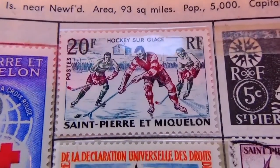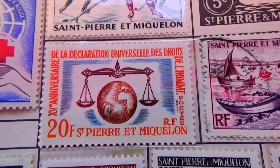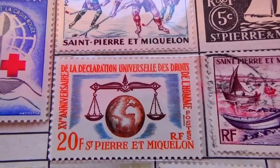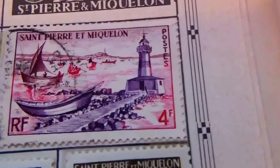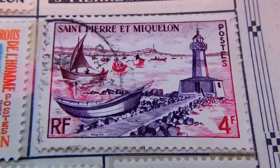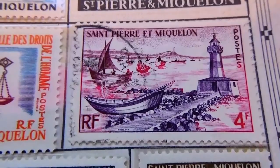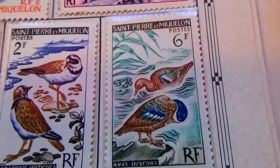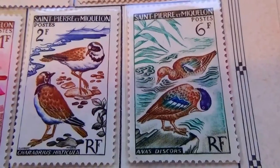Ice hockey. This one here to represent the balance of legal. Also nicely preserved in there. Little plastic coating. And we have this one here. Aren't they beautiful? It's just nice to see the stamps from different countries. That's what a lot of my videos are, just to show people what other countries have made for stamps in their history.